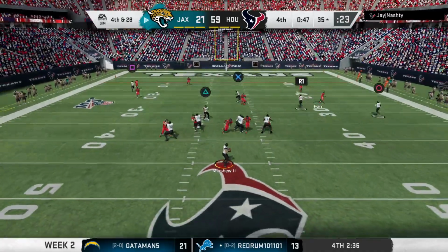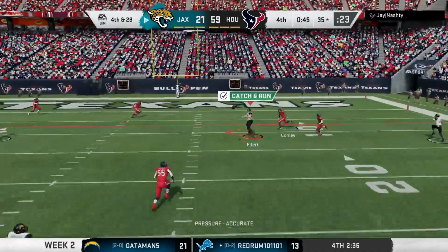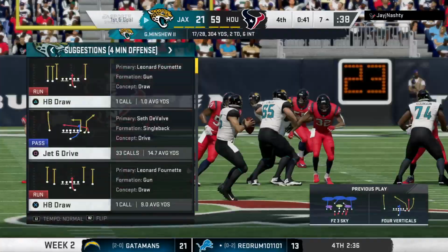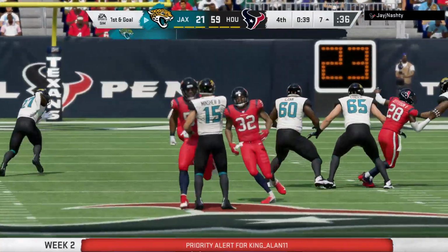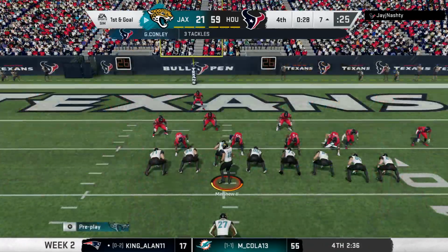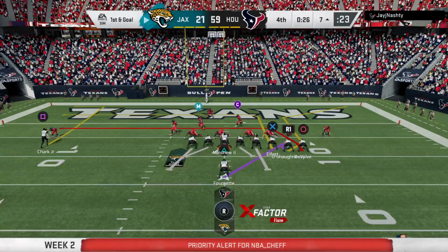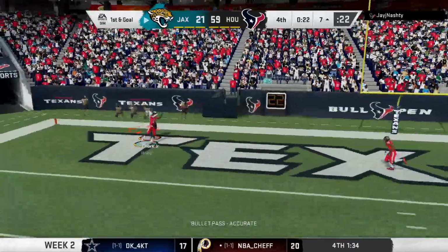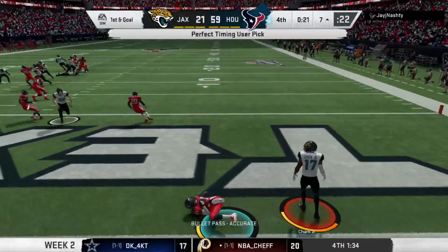As expected, they're going for it to keep the drive alive. And the catch good. It's Eifert. And finally, down he goes as they work it inside the 10 to the 7. Wow, 1st and goal, and defensively all they can do is shake their heads. Not only did they allow the conversion, but a big play as well. Minshew sets to throw.